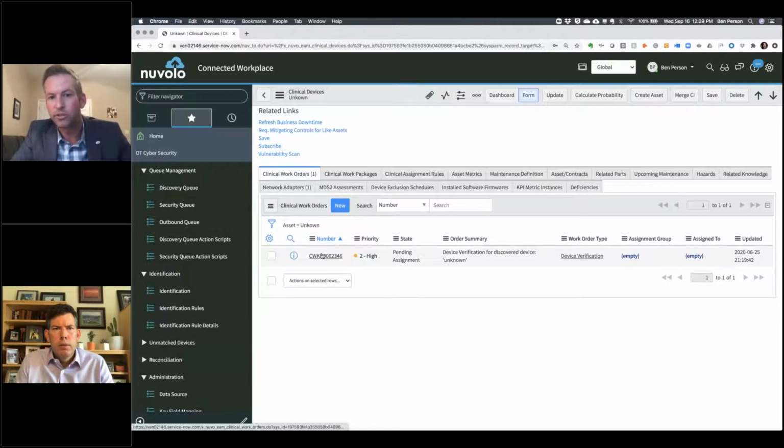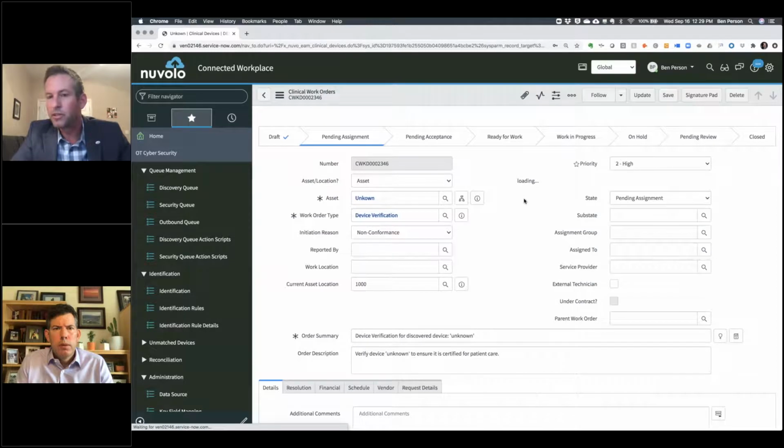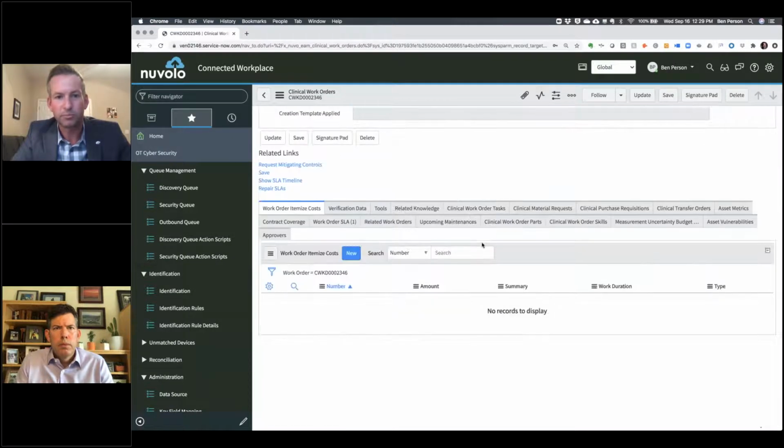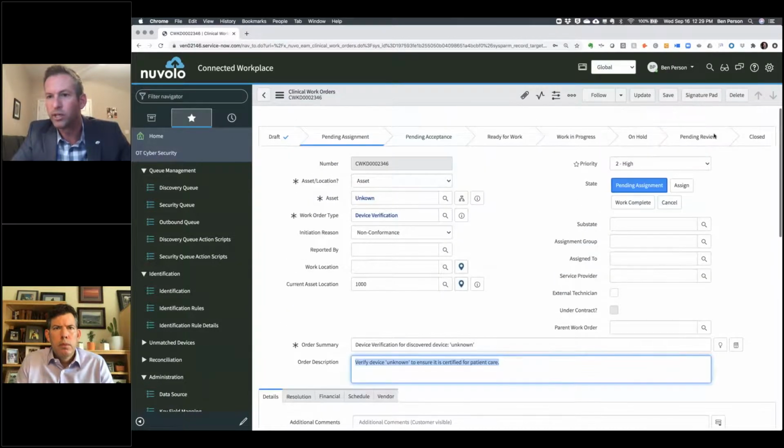So great, we can see this work order. The technician needs to go out. I can bring up the work order and we can take a look at it for a second. What's great about this is now someone is actually going and taking a look. There's all the data that came over from Medigate in this example that they can look at, and they can go through the process of bringing this in.